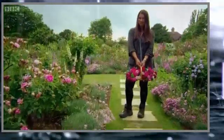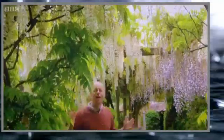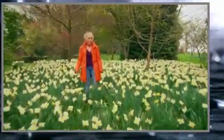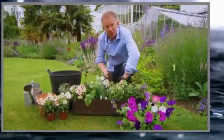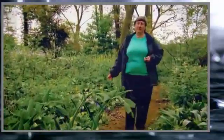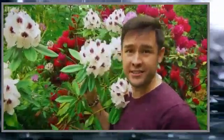There's no doubt that Britain is a nation of very proud gardeners. Our love of flowers and plants goes back centuries. But there's a problem. Not everything is rosy in our gardens. Our iconic plants are under attack from foreign invaders. Ancient woodlands are at risk of being lost forever. And our favourite flowers are disappearing right before our eyes.